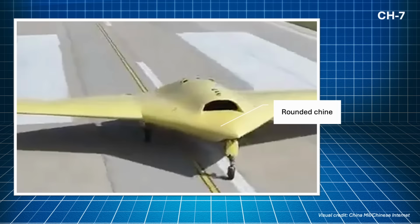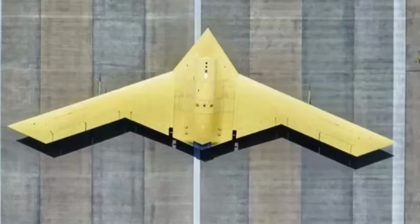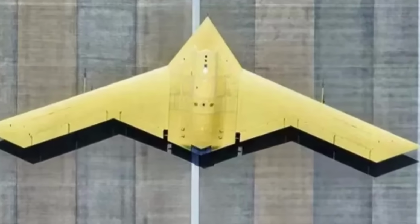It is also worth noting that the fuselage chine is not very sharp, suggesting a somewhat different approach to stealth. It is an interesting drone, potentially a very capable low observability platform to be used for ISR or penetration and attack in contested airspace. But this is obviously not the end.